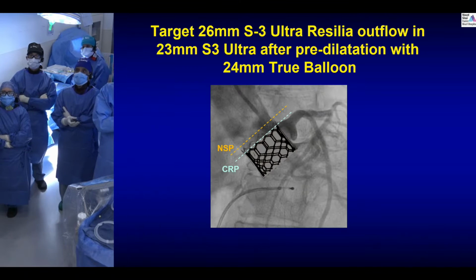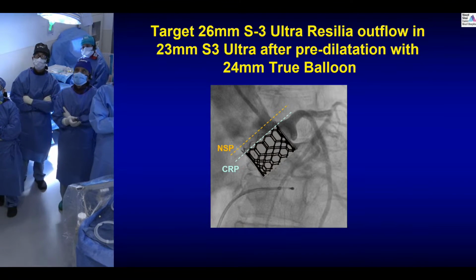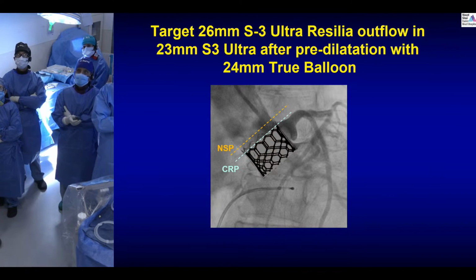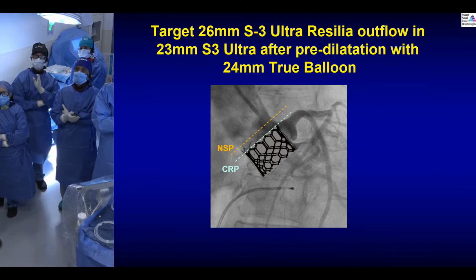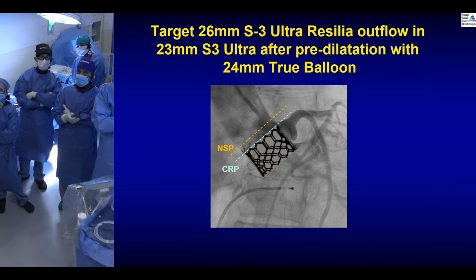Next slide. So here is what it initially looks like. I think the lines are drawn a little bit off here. I don't know what happened to the formatting, but we'll show you live. Basically the goal is to put the second valve deeper to try to seal, but still allow some leaflet overhang to preserve coronary access and avoid coronary obstruction.